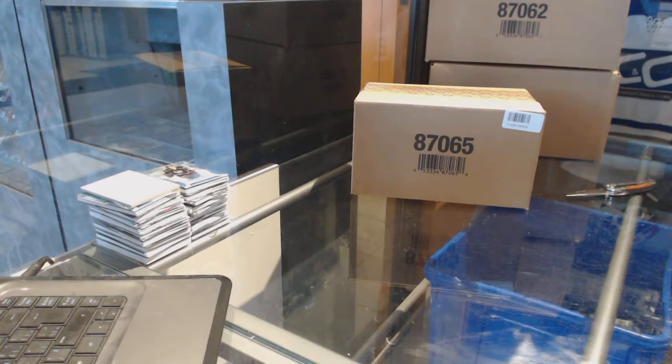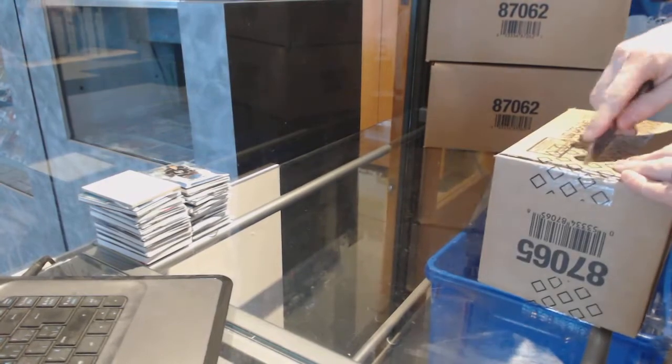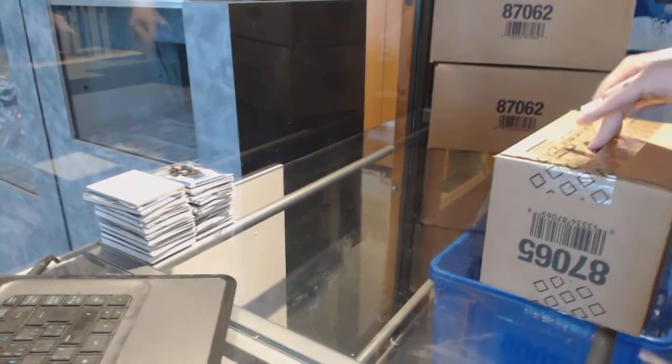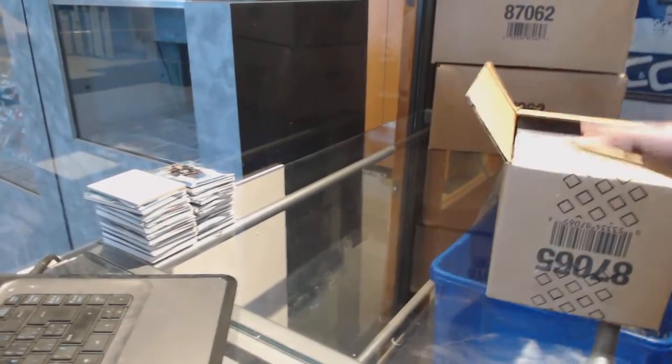All right, here we go. CNC group break number 7179, 16-17 Upper Deck Ice 10 box case break. So good luck, everybody.